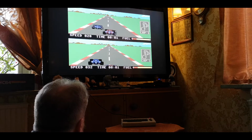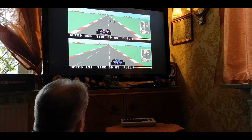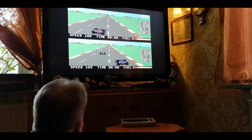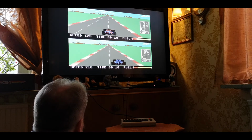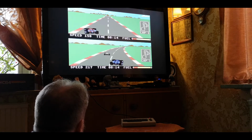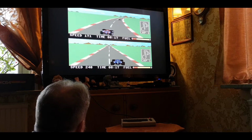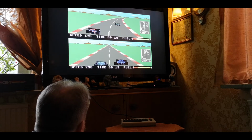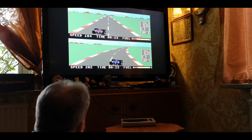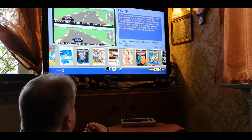Okay, so this is a two-player game. Am I playing versus the computer? Oh yeah, this is a race game, of course. Silly me. I think I'm racing the computer or something like that. Well, enough of that. I want to return. Let's see if I can find another game.